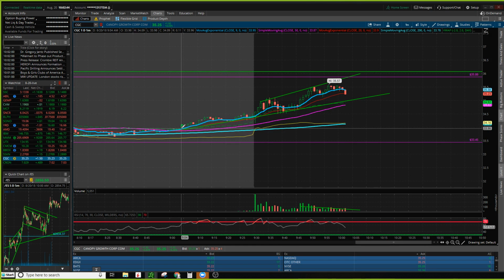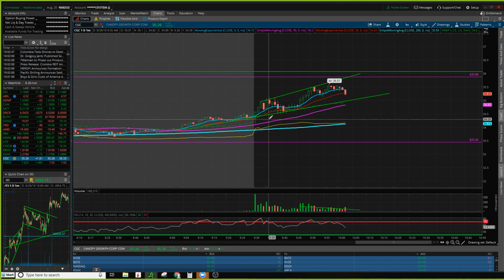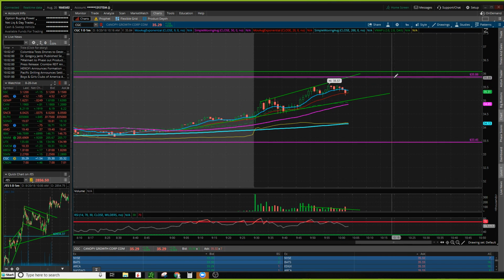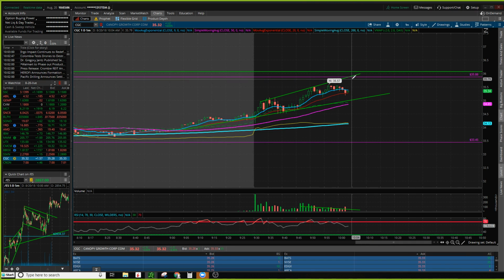Because you've got to think too, this thing's been running since 9 o'clock. So this thing has run for an hour, and it's pulled back on one nice wave. But it pretty much held VWAP and the bottom of this channel. So look for the bottom of the channel to hold here, and then another potential run to 35.88. So let's see, Black Box, Cron.